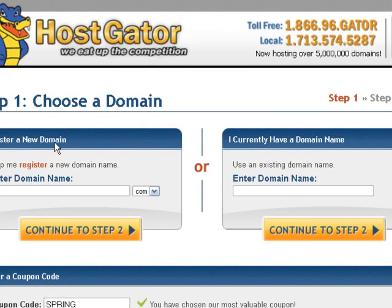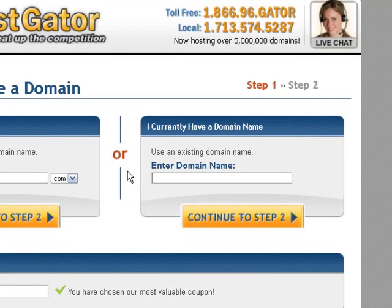Not on this side over here, which is register a new domain, because then you will be getting your domain name with and through HostGator, and it'll cost you a little bit more. And as I recommended in the previous video on domains, it's probably better to get your domain name somewhere else. It's cheaper, plus you just don't want to keep all your eggs in one basket. Really don't need to do that. And in fact, these guys even here will have someone else set up the domain name. So go ahead and put in your domain name.